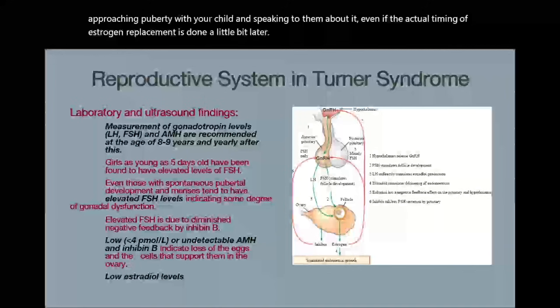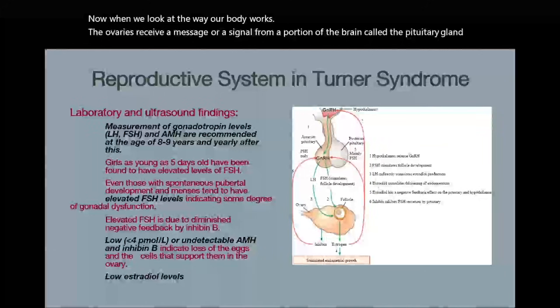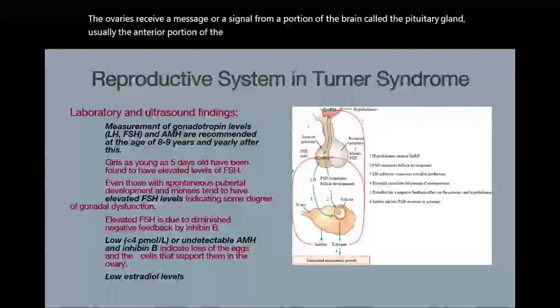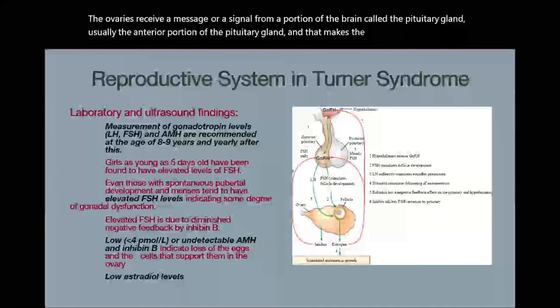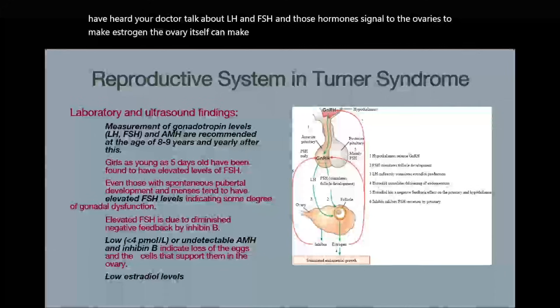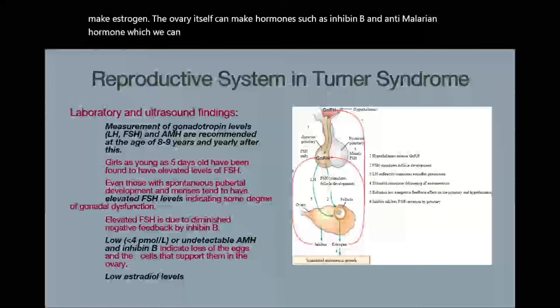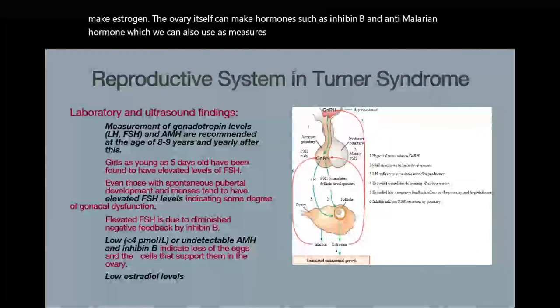Now, when we look at the way our body works, the ovaries receive a message or a signal from a portion of the brain called the pituitary gland, usually the anterior portion of the pituitary gland. And that makes the hormones that you may have heard your doctor talk about, LH and FSH. And those hormones signal to the ovaries to make estrogen. The ovary itself can make hormones such as inhibin B and anti-Müllerian hormone, which we can also use as measures of looking at how the ovaries are working.